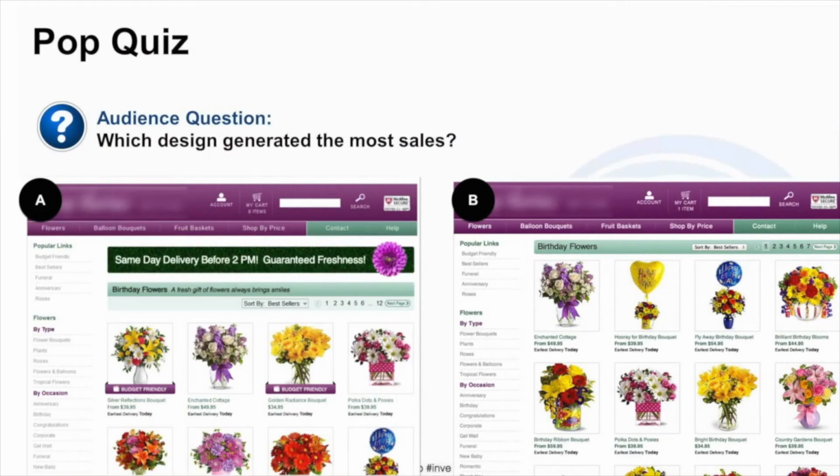And then we're going to actually jump into the next pop quiz. So we've actually gone through 5 different case studies, and we're doing many of these pop quizzes to keep it interactive and interesting for you. Based on the last key to successful category pages, which design do you think won? Was it design A or design B? We're launching the poll right now, and we'll wait for the results. Give it a few seconds.